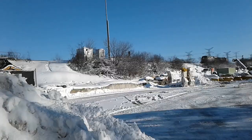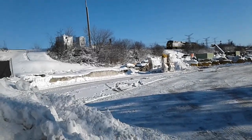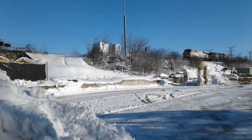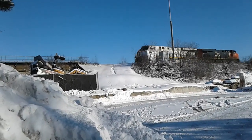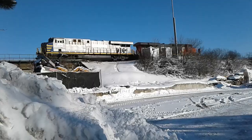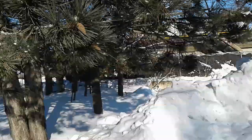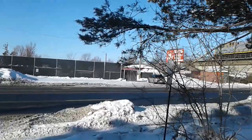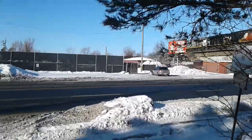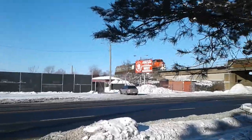Roll it. All right, we got another light power train. So we got a next city rail unit leading. We got 3980 and 2974. Now that's the one that might have stopped. I'm getting a bunch of action here right now. Nice.